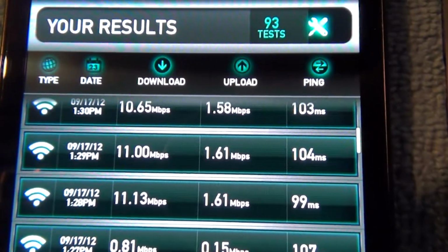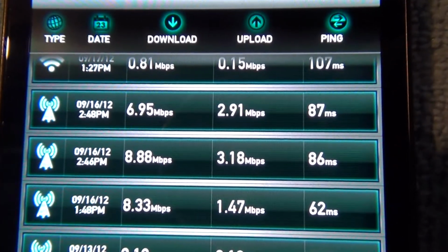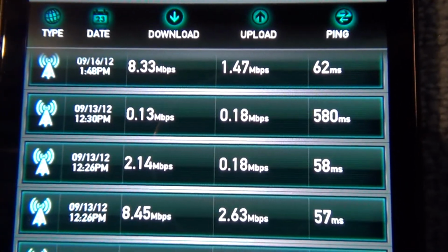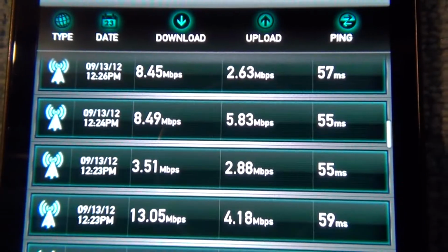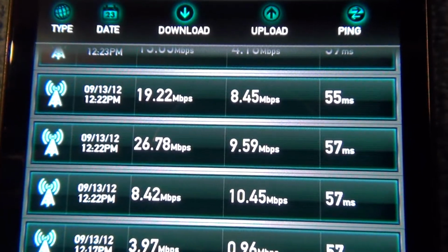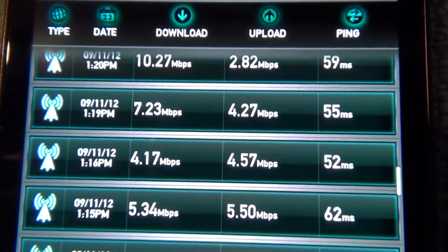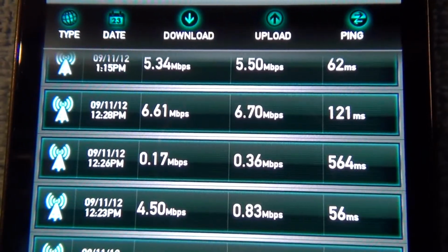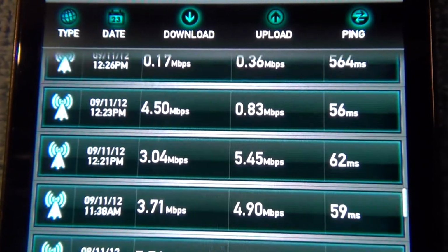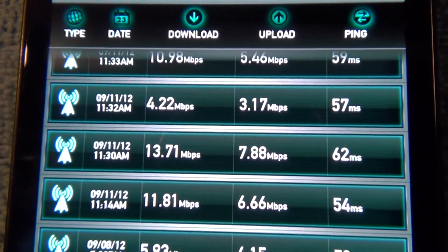Let's see, that's Wi-Fi. There's a 6, there's an 8, so those must have been LTE. There's a good 13, those are nice. 3G. So these must be some LTE connections. There's a 13, there's a 19, a 26. Another 26. And then you can tell the 3Gs right away. They're generally way under 1 megabit. You're lucky to get half. But they have seemed to have gotten a little bit better.